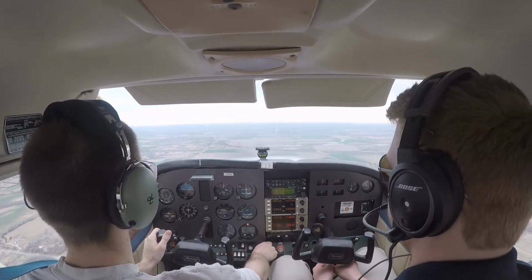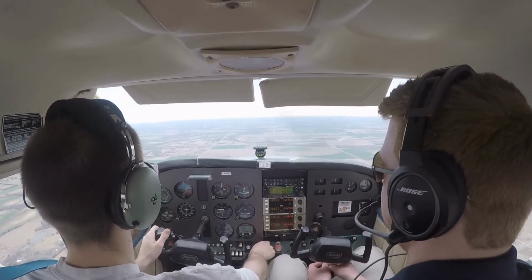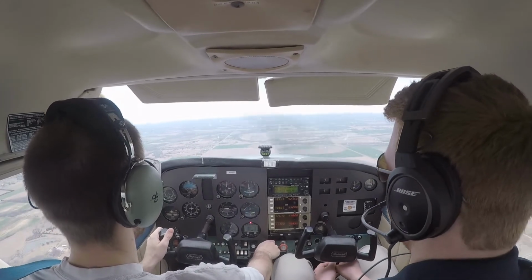That's awesome. Bill Gross, we flew with him. He's an aviation legend. He literally started that school up there, the K-State flight program. Oh, yeah?